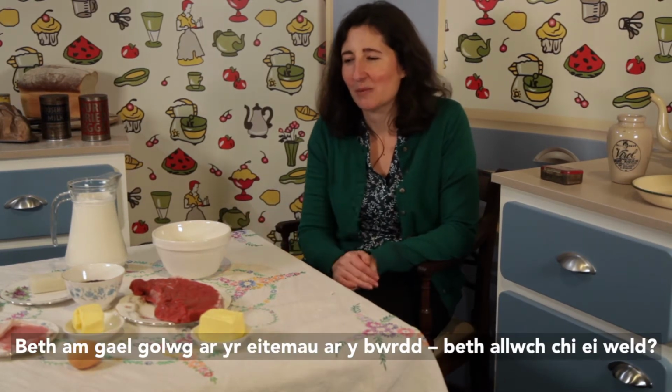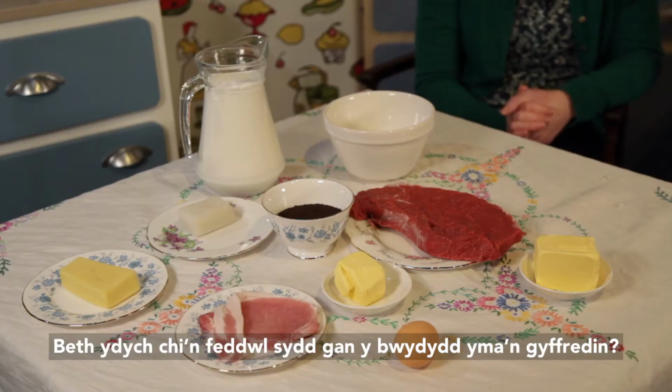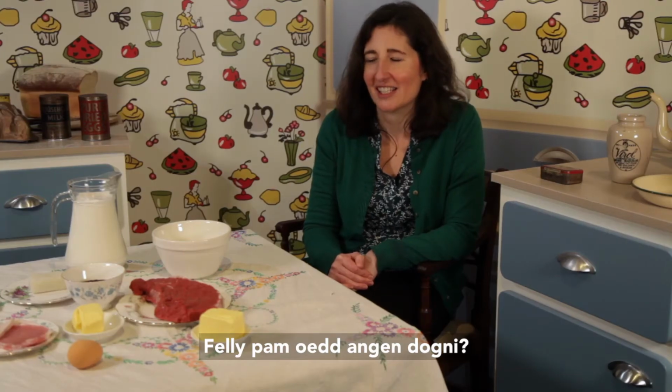Let's take a look at the items on this table. What can you see? What do you think all these food items have in common? Yes, that's right, they were all rationed during World War II. So why was rationing necessary?